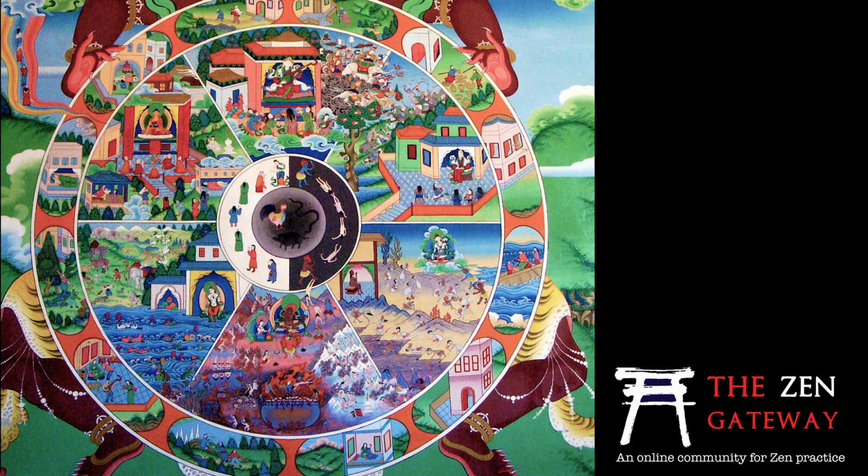Just one thing before we do leave Yama, those portrayals of Yama where he's biting into the wheel, by the way, iconographically this is rather nice, because this shows how impermanence eats everything up in the end. What he's doing is devouring the wheel. Because death eats everything in the end.